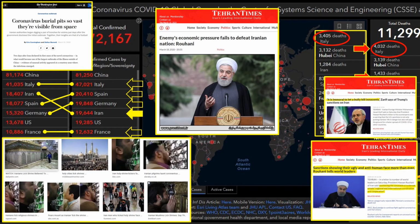And then next is Iran. You can't believe any information coming out of Iran. For the last few weeks, they've been saying every day that it's U.S. sanctions that are keeping them from fighting the coronavirus. That's why it's growing so rapidly in numbers. If you take a look at the numbers here, there are 19,644 cases. It's probably 10 times that many. And the number of deaths on the right, 1,433 deaths. There's the article from the Washington Post on the upper left: coronavirus burial pits so vast they're visible from space in Iran.